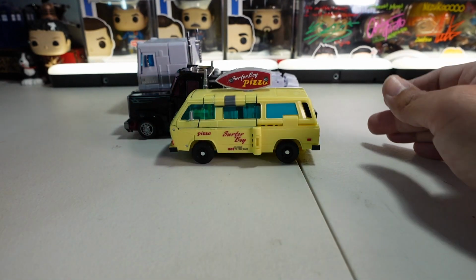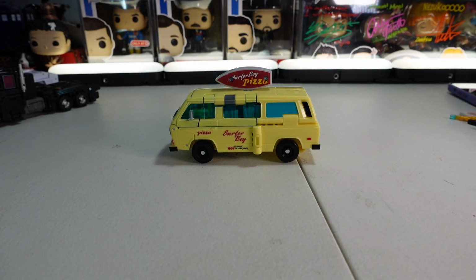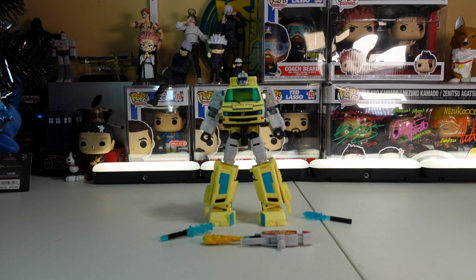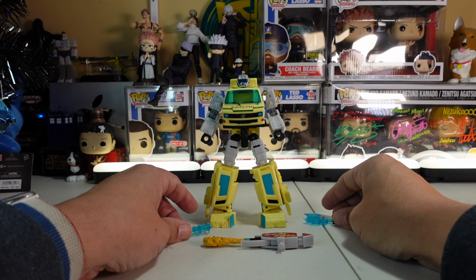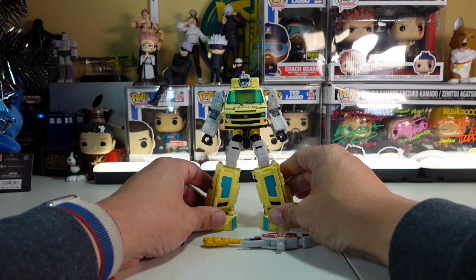So let's do this. Okay, guys, get out of the way. I'll validate your parking. And let's do this. Let's get this righteous man transformed into the pizza delivery bot that we know he is. Code Red Mountain Dew. Let's do it. Little surfer boy. Here he is, transformed. It was not difficult. Did not take me long about it.